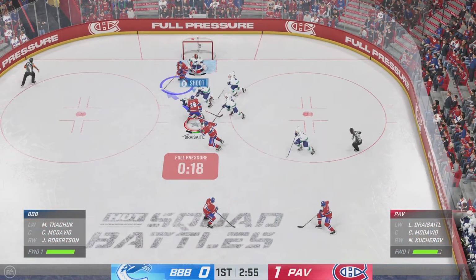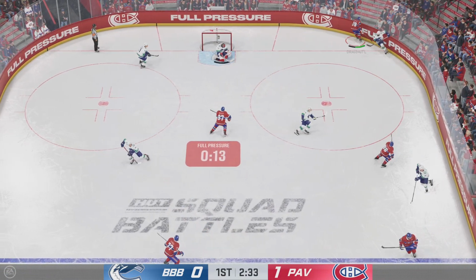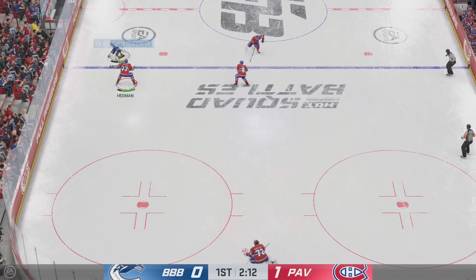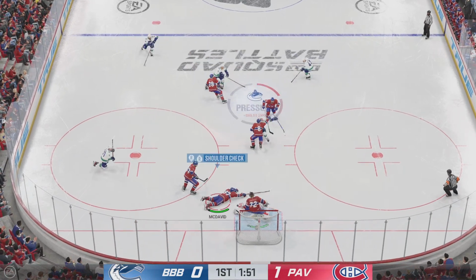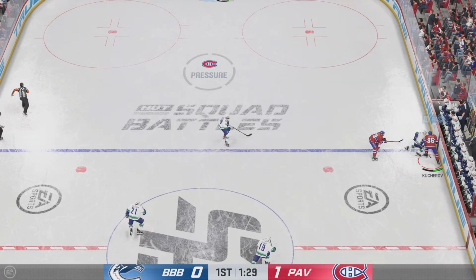Montreal's got the puck inside the offensive zone. The Canucks take possession in the defensive end. Bobrovsky's last save was absolutely incredible, James. Not only was it pure desperation and athleticism, but I'm not sure how he can stretch that far. I think he's been doing gymnastics in his off time.